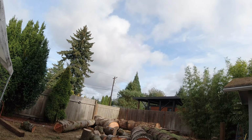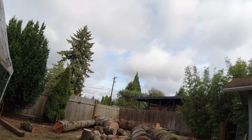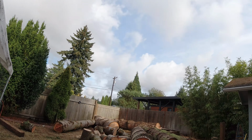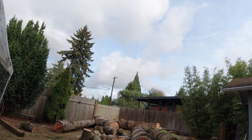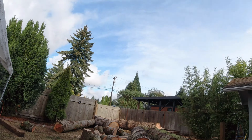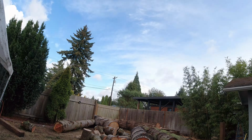Unfortunately, I would have loved to turn those into lumber. The downside is the mill would not accommodate logs that big. And as you'll find out in the follow-up video to this, to the milling process, I don't think we would have been able to get them onto the mill.